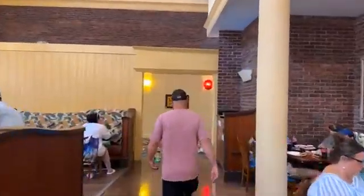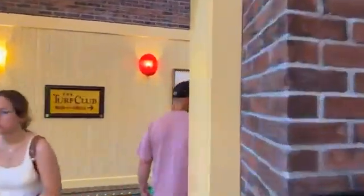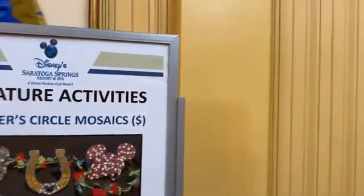And then if you make your way all the way through Artist Palette, you'll find a sign for the Turf Club Bar and Grill. So this is your table service restaurant here in Saratoga Springs. Oh, let's see, we got some signature activities.